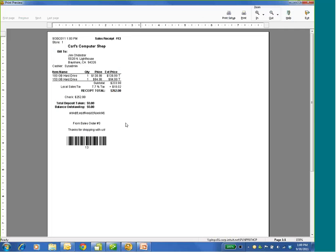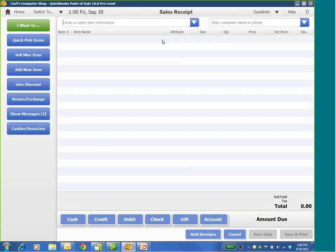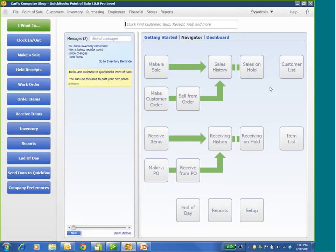Here are the notes on the receipt. So very functional. And then of course the email thing, marketing campaigns. Yes, you can email to their smartphone or not, depending on the setting. And we should look, before we go to preferences, let's go to the customer list.